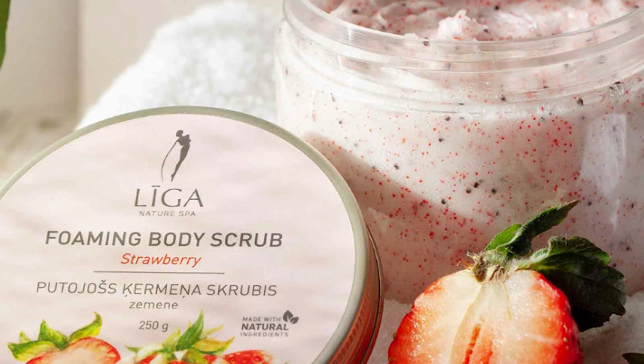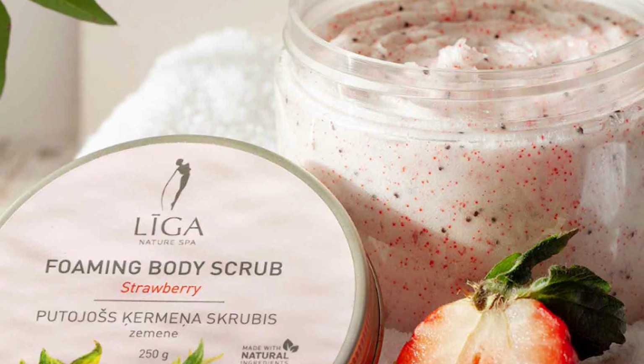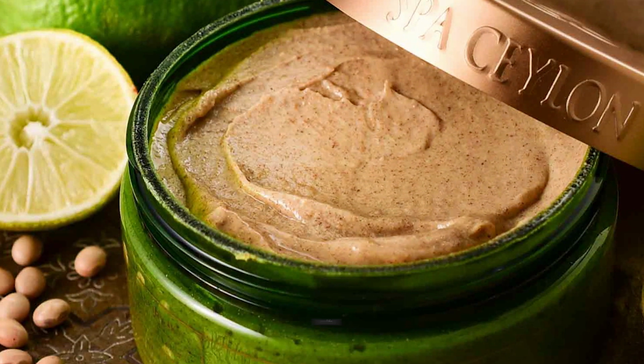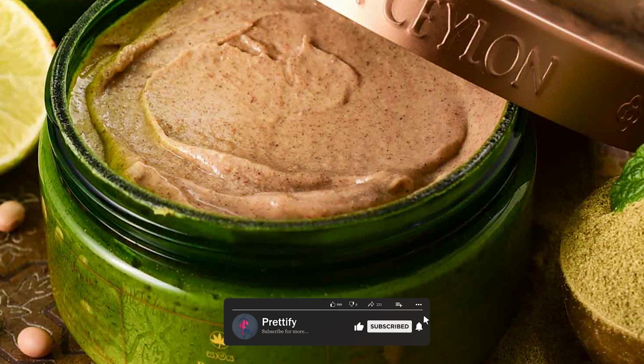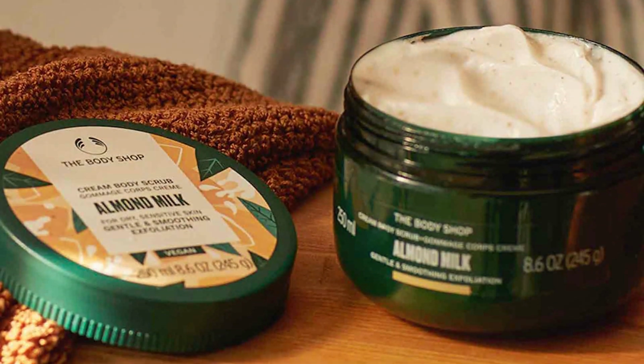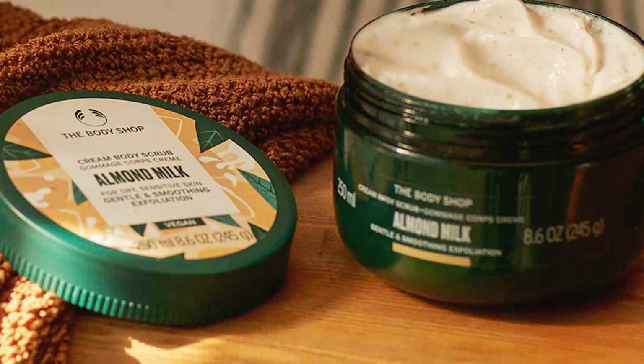People with oily or acne-prone skin may benefit from a scrub with salicylic acid, which helps unclog pores, while those with dry or sensitive skin should look for hydrating scrubs with soothing ingredients like aloe vera or oatmeal. Always follow up with a moisturizer after exfoliating to protect and hydrate your newly revealed skin layer.